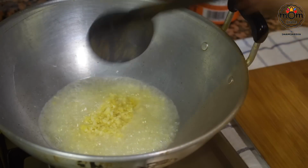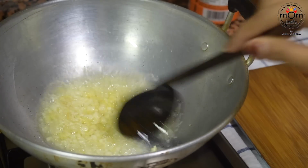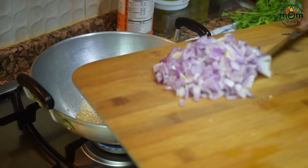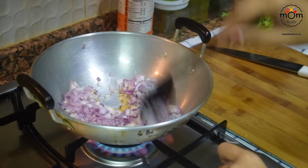Now heat some coconut oil, saute chopped ginger and garlic. Saute till it's light golden brown color. Now add chopped onion and saute till soft.